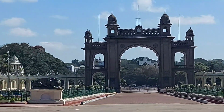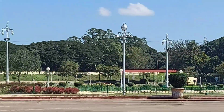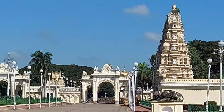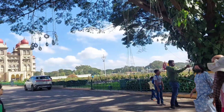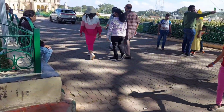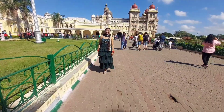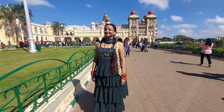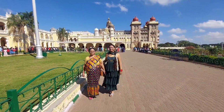This is the main entrance gate of this palace. Henry Irwin was the chief architect of this palace and the interior architecture was designed by Sri Naghaveru Naidu. Even today, the royal family lives here. We will visit only that part of this palace which is open for tourists.